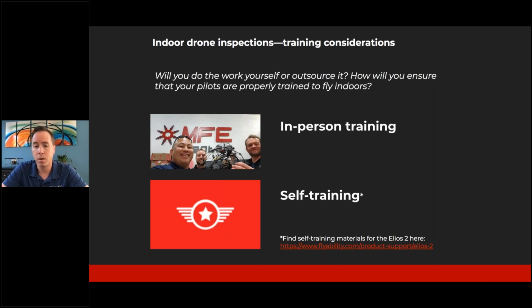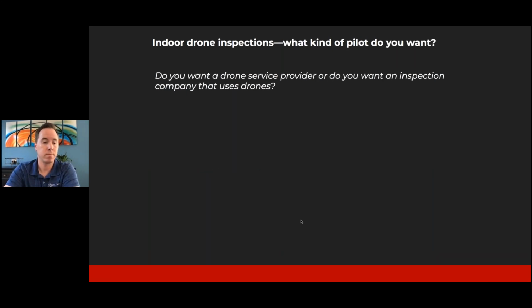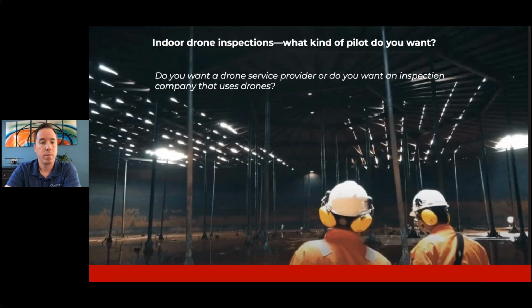So there are several in-person training options where you can go to a classroom, get in-person hands-on training. You've got self-training options on the Flyability website per the link there. And then a lot of service providers even take that a step further. They'll do one of those programs and in addition have their own internal training program as well.